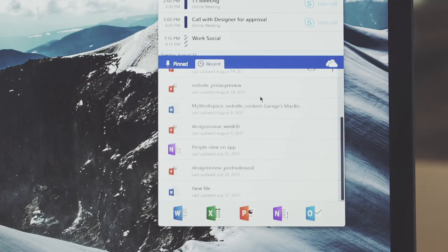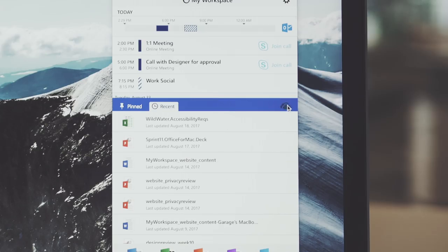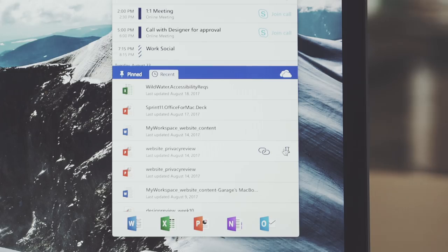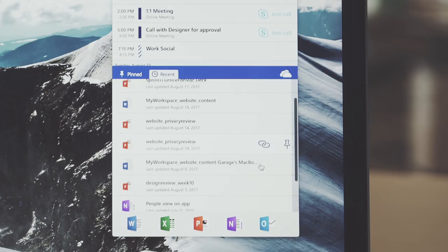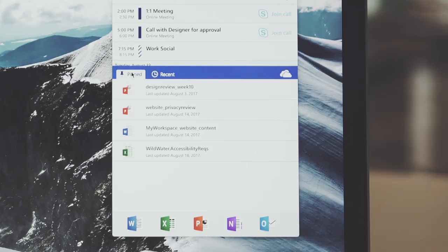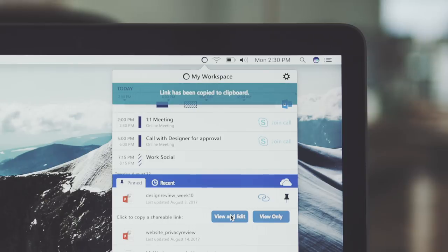See all your recent files in the OneDrive file section, so you can easily pick up where you left off. You can quickly launch OneDrive to see even more files. Pin your most important files so they are always easily accessible. With a single click, get shareable links to your files so you can collaborate with ease.